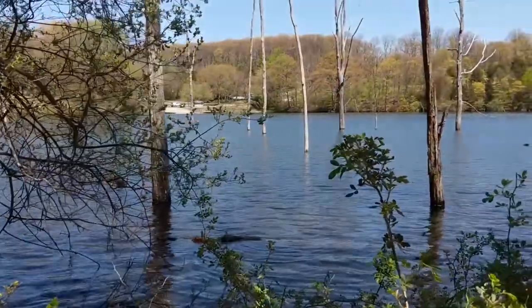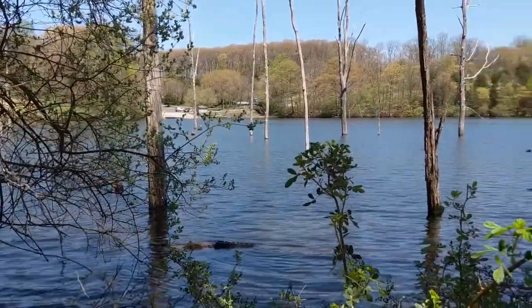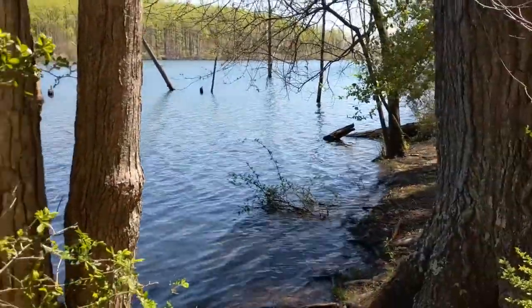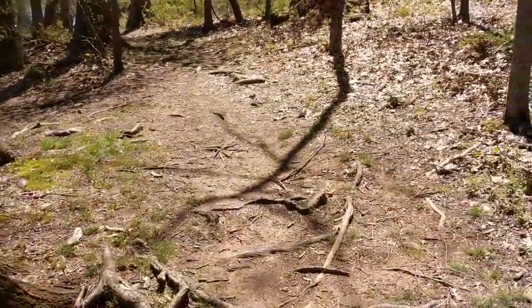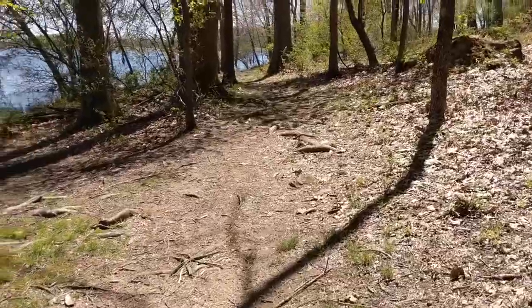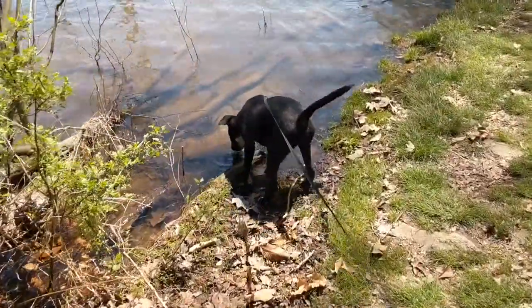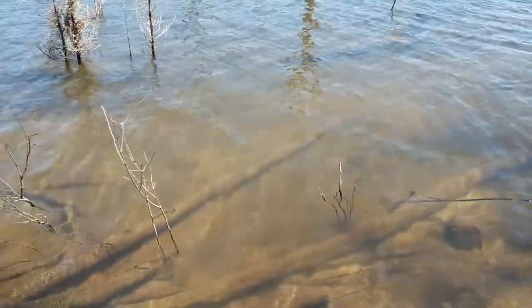Some kind of dock over there. Oh yeah, there's a boat launch. I have to get a kayak. This would be amazing. Come on, Freya, let's walk down this way a little bit. The water looks really nice.